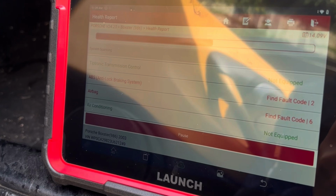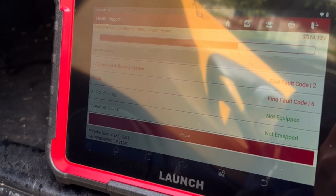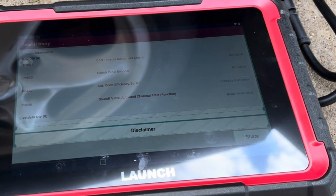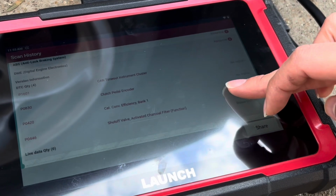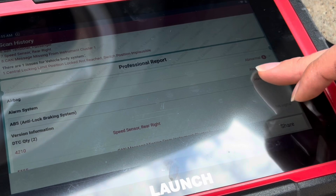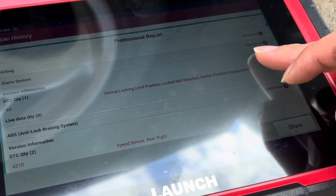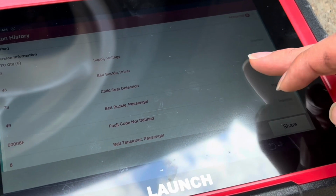Anyway, this scanner is still looking through all the different components, so there's a couple of faults in the ABS, in the airbag, in the DME, nothing in air conditioning, instrument cluster, park assist, nothing to mention right there. And now we're taking a look at all the codes. So very specifically, clutch pedal encoder, CAN instrument cluster, which makes sense. The P0420 for catalytic converter. Just looking through over here, speed sensor on the rear right, CAN message missing from instrument cluster, central locking limit position locked and not reached, and then airbag, supply voltage, belt buckle, and all these other ones.